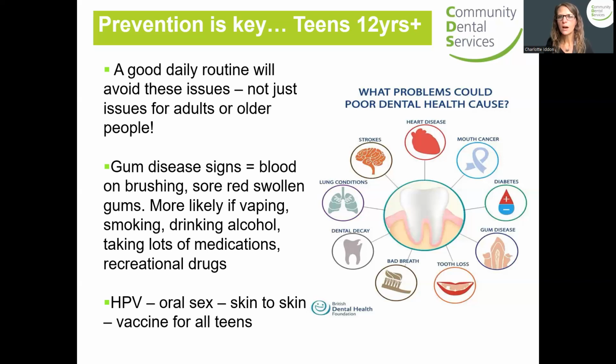Other issues, heart disease. We know that oral bacteria can travel to the heart, causing inflammation there. We know that if people have got diabetes, their level of bacteria in the mouth can affect their blood sugar and vice versa. And there have been links as well between oral health issues and strokes. Again, it sounds like an older person's issue, but if your children as teenagers are growing up with poor oral health habits, or are making these lifestyle choices which could impact their oral health, it won't be long and they could be suffering with other issues as well.